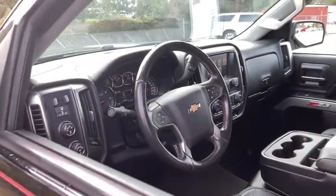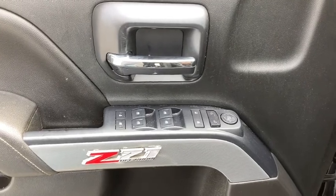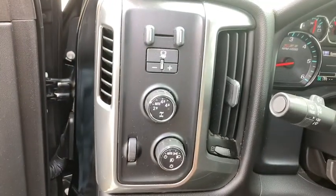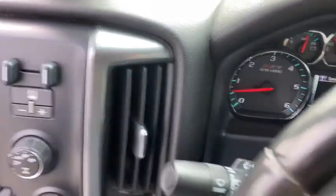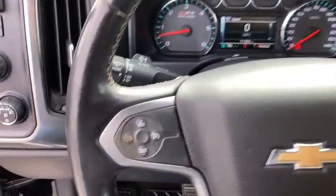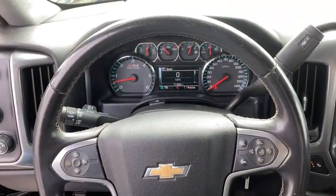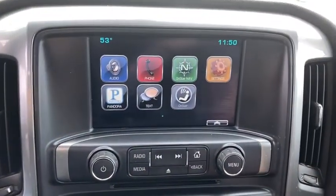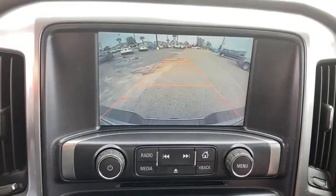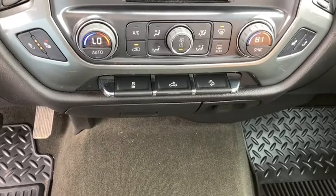Here are some of this vehicle's great options: OnStar, remote engine start, traction control, steering wheel audio controls, dual airbags, alloy wheels, power steering, four-wheel disc brakes, center armrest, CD player, electronic stability control, heated front driver and passenger seats, power windows, trip computer, fog lights, compass, dual zone climate control, remote keyless entry, brake assist.